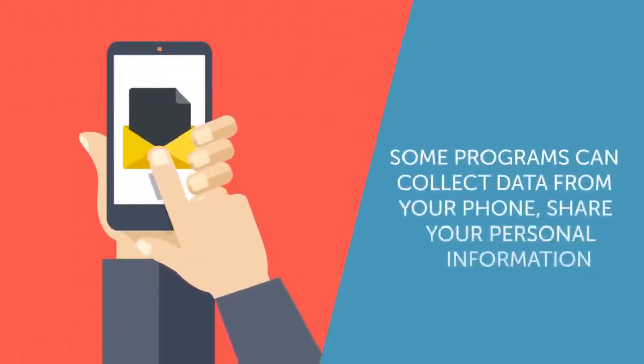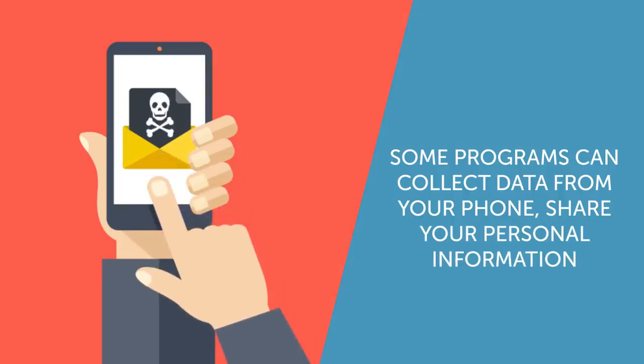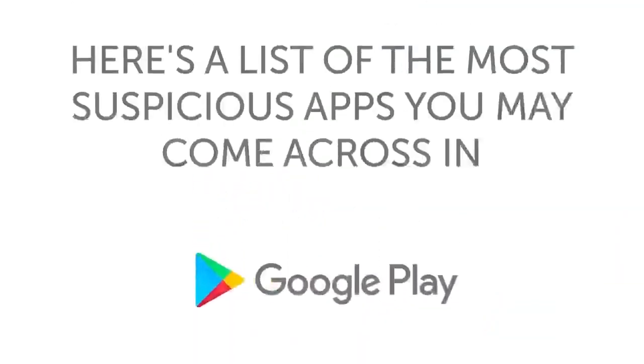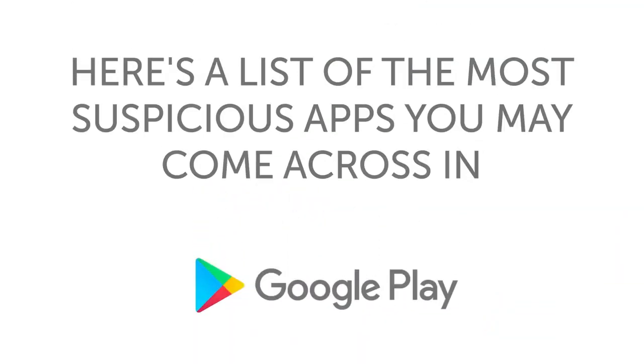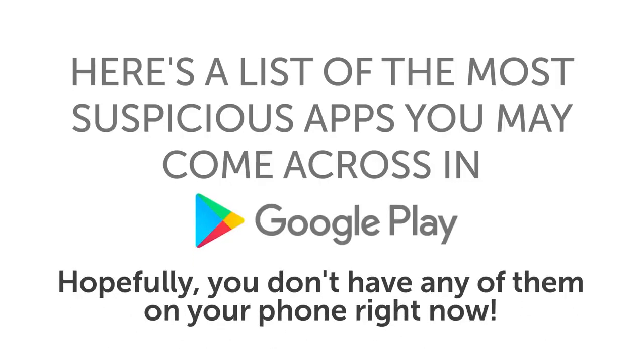Google Play is a great place for new mobile app developers to get their products out there. But unfortunately, not all of them have the best intentions. Some programs can collect data from your phone, share your personal information, and even steal money from your bank account. Here's a list of the most suspicious apps you may come across in Google Play. Hopefully you don't have any of them on your phone right now.